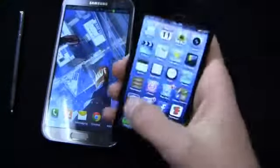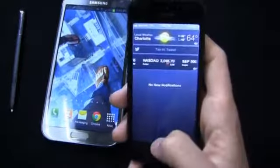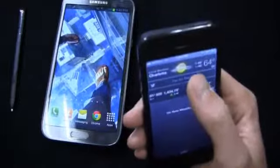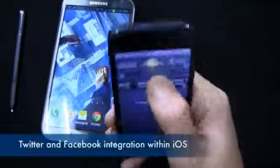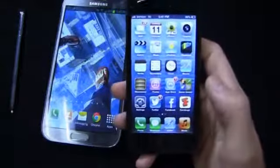iOS 6 is definitely getting long in the tooth here. It looks almost identical to the way it looked in 2007. They've added some improvements though, like the ability to tweet directly from the notifications area here. So when I tap to tweet, you can see it brings up the keyboard and brings up my Twitter shortcut. Same thing with Facebook. When I have Facebook integration enabled, it pops up to the right of this Twitter button. So I do have that feature as well.